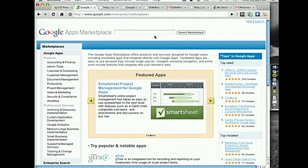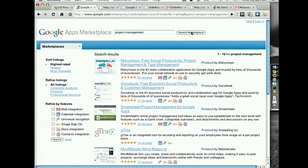And let's say today that I'm looking for a project management app for my organization. So I search on project management, get a list of users. Amit, congratulations, you're the top search result here. Let's take a look at Manymoon. Let's just dive into their listing.